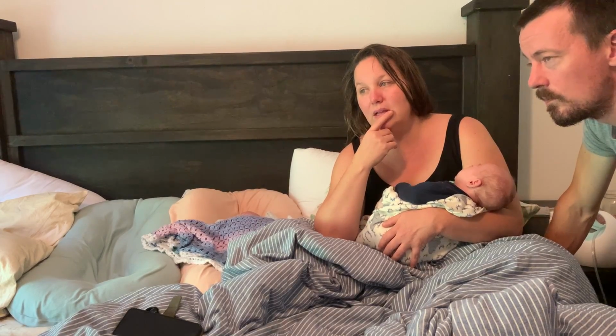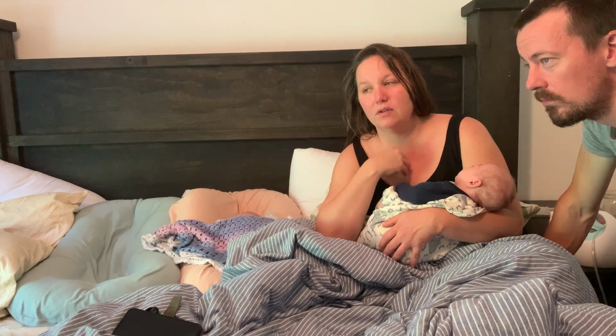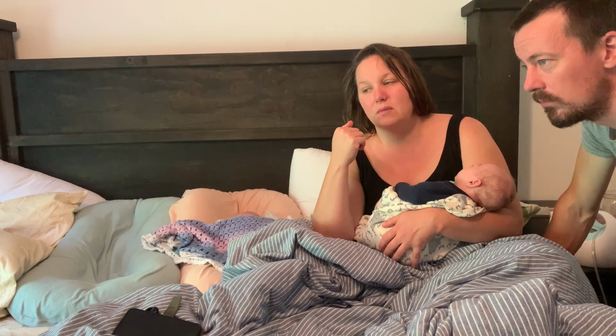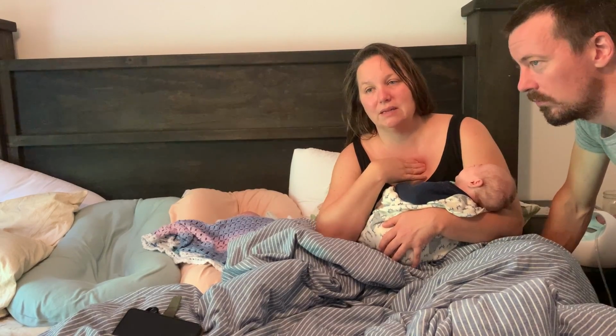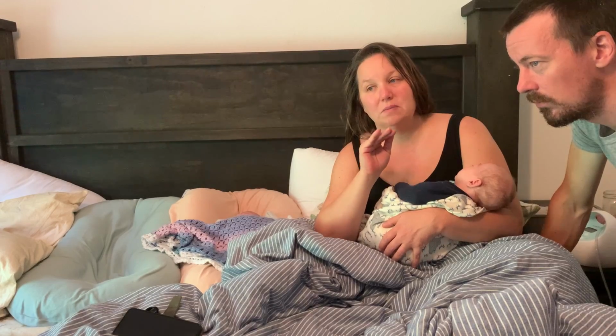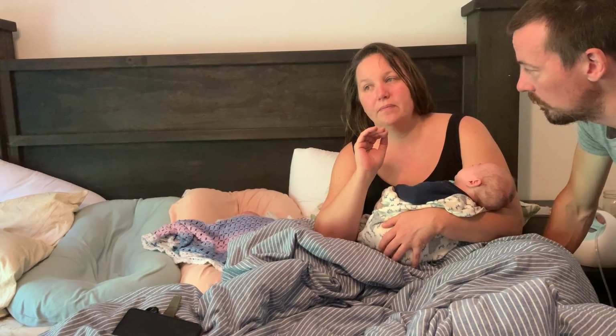And I feel like I need to make peace with that. I know I can make the choice. I know I have the choice. I can say, you know what? Breastfeeding is more important to me than anything, so I'm gonna just sacrifice everything to do it. But the problem with that is I'm sacrificing my relationship with my children. We have a good relationship, but they need their mom.